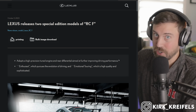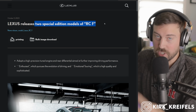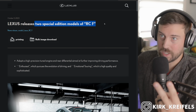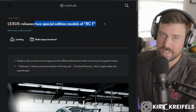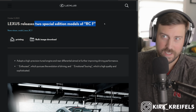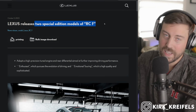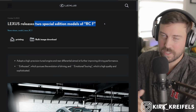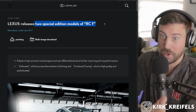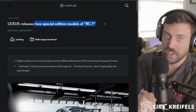This could be the last year of the RCF, and we're going to talk about these new special editions. There's two of them heading for the Japanese market, and when Japan gets their special editions before us, it's typically like a 90% chance that those special editions make their way over into the United States with maybe some minor or no tweaks at all. So let's get into what could be the final editions of the RCF.